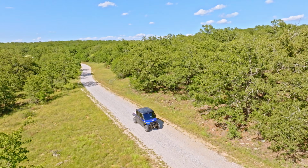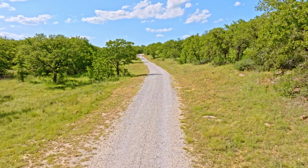The biggest thing we've done on this side was we got city water run out here. So both sides of the ranch have city water from separate sources. Plus they have a water well on each side that's powered and a solar water well on each side that's powered. We've worked on the roads quite a bit.